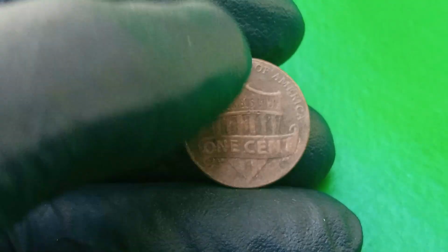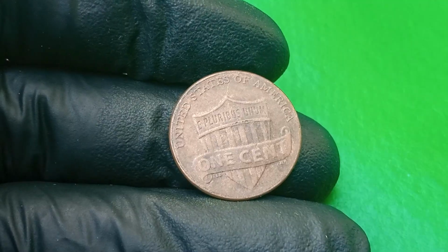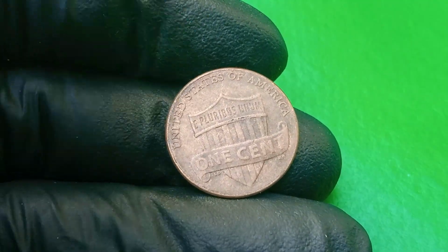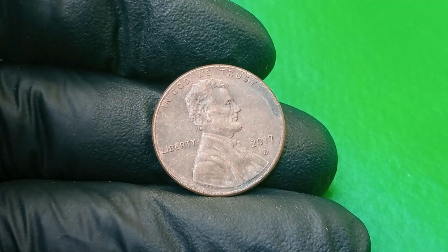What makes this coin even more extraordinary is the presence of a double die error, a phenomenon where the coin's design is stamped twice with slight misalignment during the die preparation process, causing a doubling effect on letters, numbers, or images that can be observed upon close inspection.